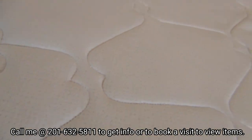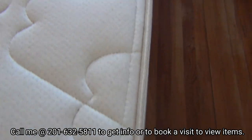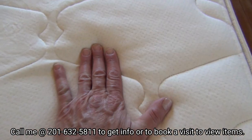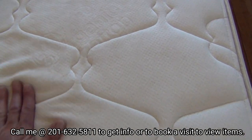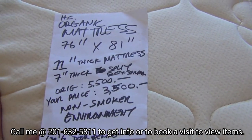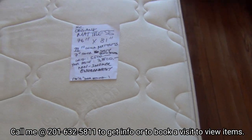It's pristine, it's perfect. You can see it's super clean. The barrier just keeps it that way. It's like butter. It's amazing, the feel. I love this mattress. I love sleeping on it. So if you had any desire to pick up one of these mattresses, I know they're expensive, but you can get this one for $3,500.